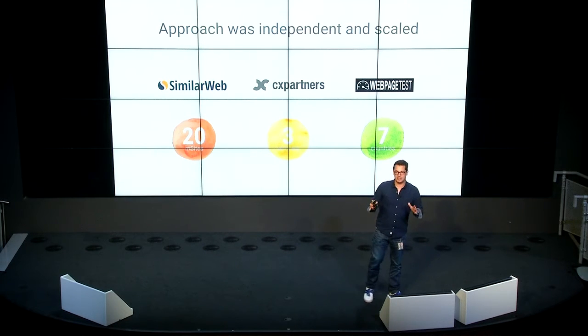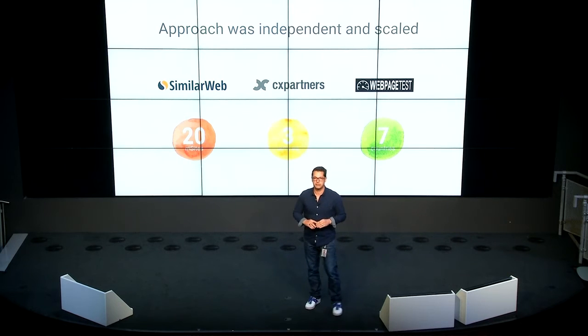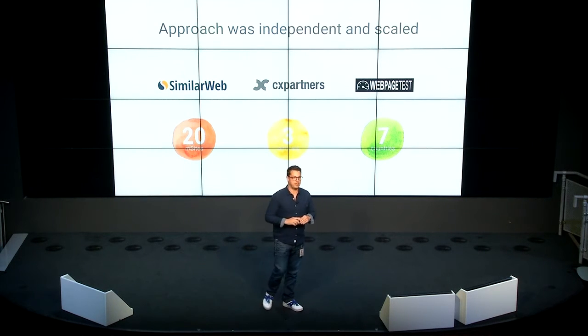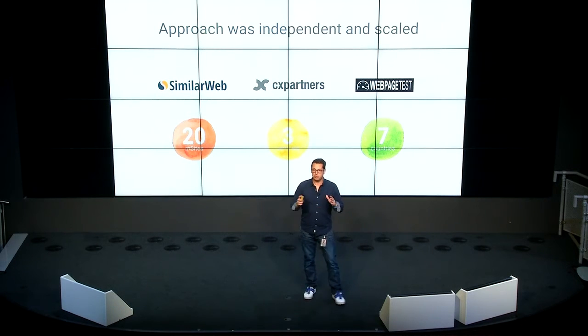And this is a massively scaled project. From SimilarWeb, we got 20 mobile sites for each of 3 verticals. The 3 verticals were retail, travel, and finance, across 7 countries. That's UK, Germany, France, Netherlands, Spain, France, and Sweden. So it's a large study, and in total we did 316 separate site audits.